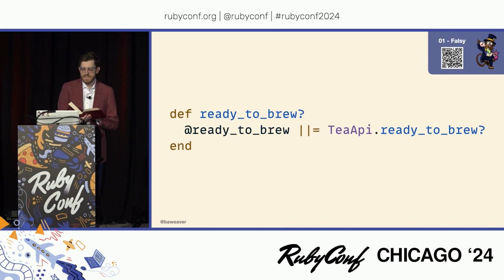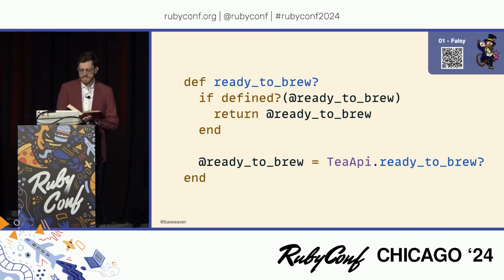What happens if that API method returns false? And even more, what if that false is a legitimate result? Even worse, what if it was a terribly expensive call that took several minutes to operate? As it turns out, context is a very useful thing.